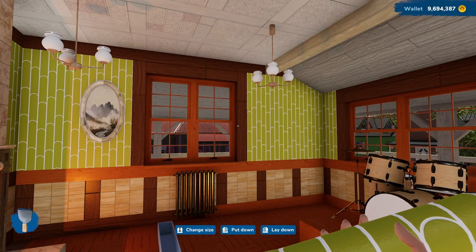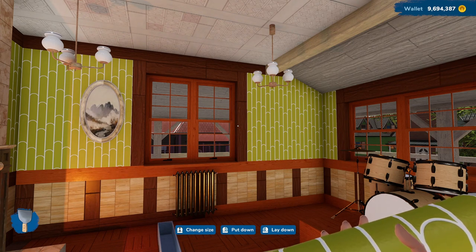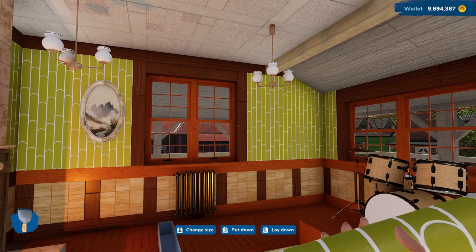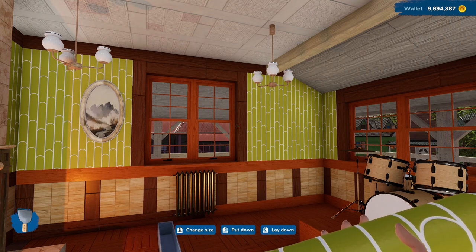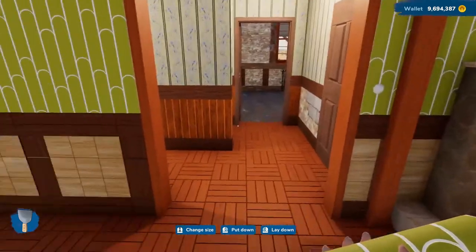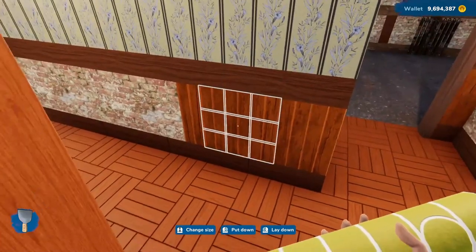I'm going to keep the divider between the top of the walls and the bottom of the walls the same. But I think I'm going to pick a wall pattern and a vertical, you know what I'm saying. Okay, like that. I think I might do that. That's kind of nice.